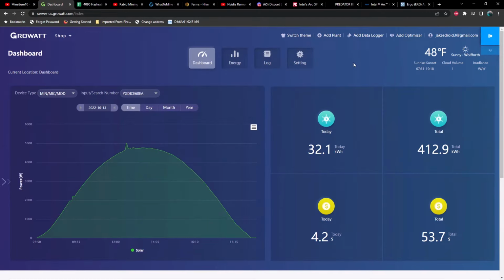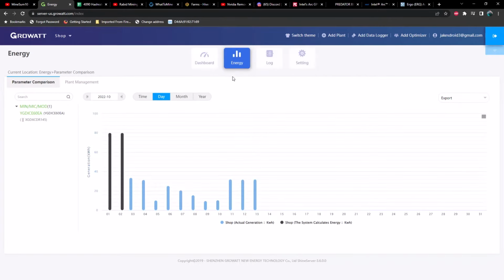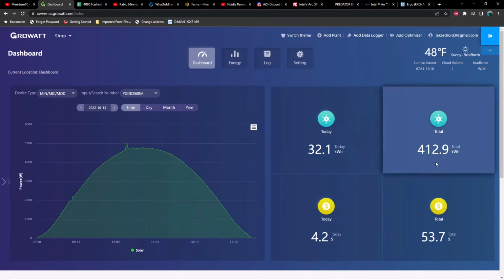As you can see, today we produced 32.1 kilowatt hours so far, and I think that's probably going to be the max. It is getting pretty close to sundown and a pretty decent day for solar production. If we take a look at the daily, you can see I've only had it installed for about 13 days, and of those 13 days, only about 11 of those days I've been on my net meter. So since the inception, I have had 412 kilowatt hours produced over the course of about 13 days.